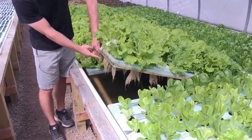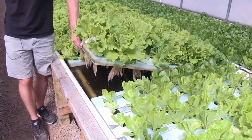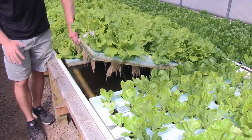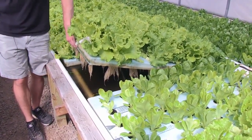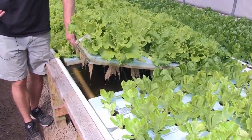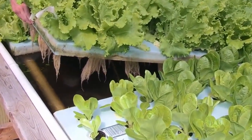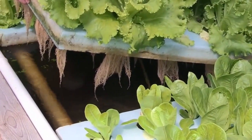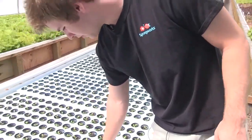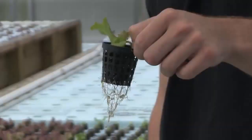So the roots just grow right down into the nutrient-rich solution. The whole system moves like a water conveyor belt, and these just float right on top. The system really gives the plants everything they need, so they don't need to grow as extensive a root system as a traditional soil plant would. So they can grow faster in the system, usually about 15% faster, because they have access to everything that they need. These won't have roots yet, but if we go down towards the end, you'll see.